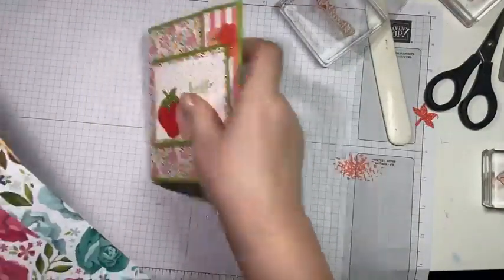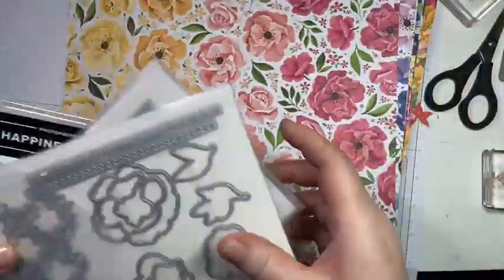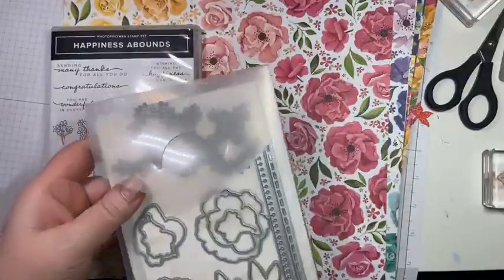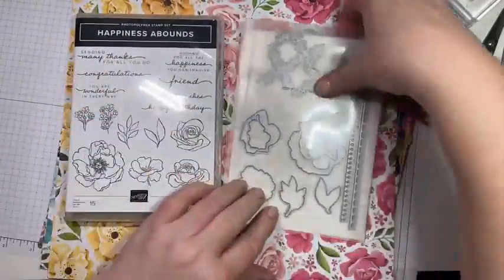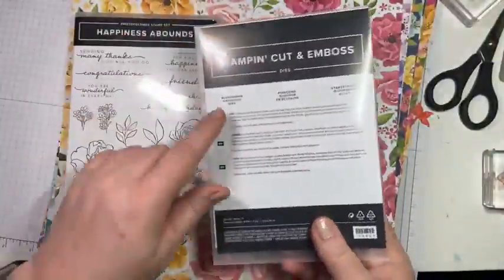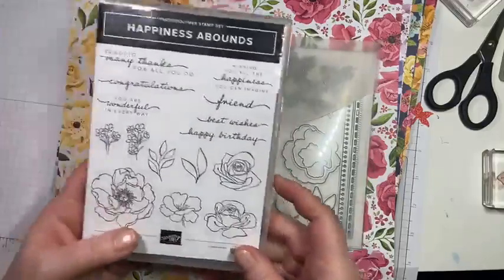Let me get all this stuff out of the way. Okay, so it comes with Happiness Abounds, and the Blossoming Happiness dies. Look at this font. Isn't this gorgeous?